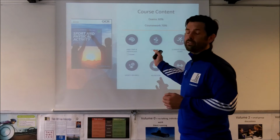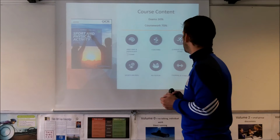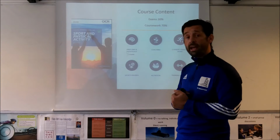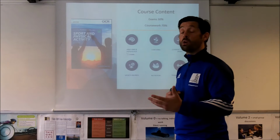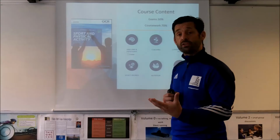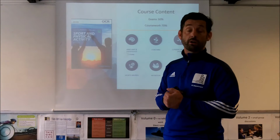Now, it's the standard course structure that you would expect in terms of we've got anatomy and physiology in there. That's a year 1 unit. You're very likely to walk straight into that, so I would be prepared for that. There's coaching in there, which is a 90-hour year 1 unit, which is going to require you to plan sessions, to execute sessions, and then to reflect on sessions, just to look at improving your own coaching practice.